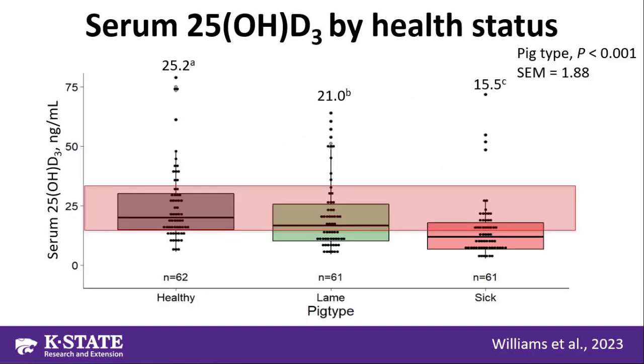I mentioned health status is important. So this is that same data broken down by healthy pigs, lame pigs, and sick pigs. And what we see is that if we use that 18 to 30 range, that captures the majority of those healthy pigs. We have some that are above that 30 threshold. We certainly have some that are a little bit below as well. We see a little bit lower serum 25-hydroxy vitamin D in lame pigs, but what was really interesting in this slide is that we've documented and have a magnitude of effect now and a greater understanding of how much lower serum 25-hydroxy vitamin D can be for sick pigs.